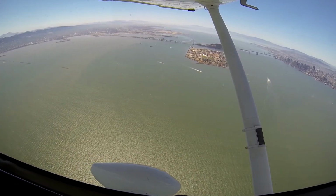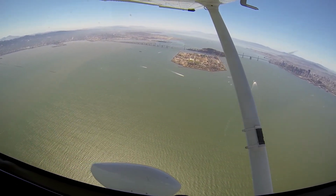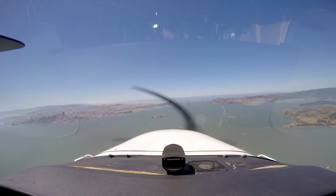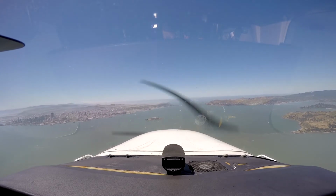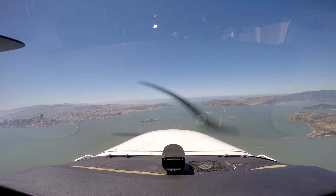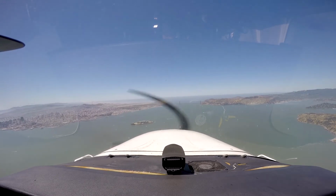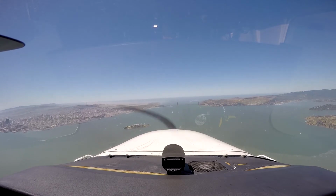NorCal, Cessna 238 Lima, request. 238 Lima, go ahead. NorCal, Cessna 238 Lima. We are 6.5 nautical miles to the southwest of Concord Airport. Do you have any Alpha traffic coming up? Bay Tour level 2600. November 238 Lima, squawk 0322 and ident. Just to confirm, 0322, 238 Lima, ident. 0322, 238 Lima.